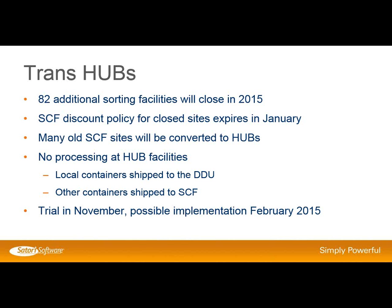Just for a little bit of context, last year and the year before, the post office went through a very significant network rationalization process, and they closed several facilities, like hundreds of facilities. Those facilities right now have either been sold or are pretty much sitting empty. There's not much going on there. And the post office is actually proposing to consolidate or eliminate an additional 82 facilities across the country. Most of these facilities were SCFs.